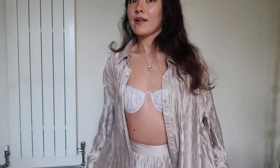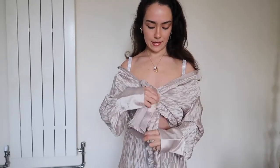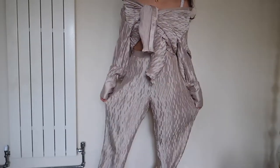Now how would I wear this? If the trousers fit me in an ideal world, I would probably wear this like so on holiday, or maybe, because the straps are really pretty, probably wear it like this. I kind of like that look, that it's kind of disheveled. And this is what it looks like in this.